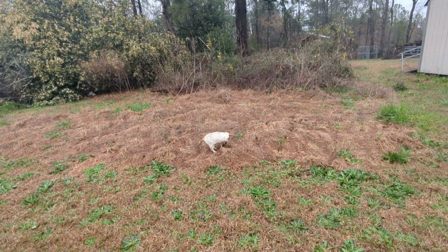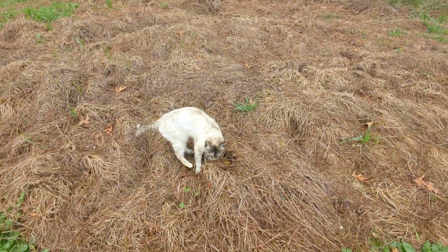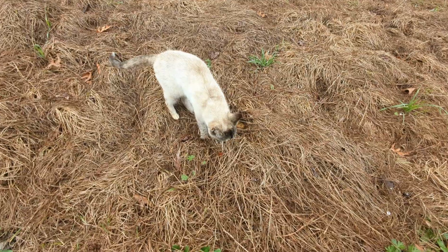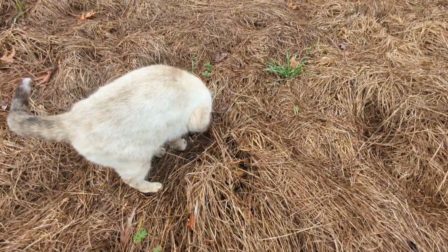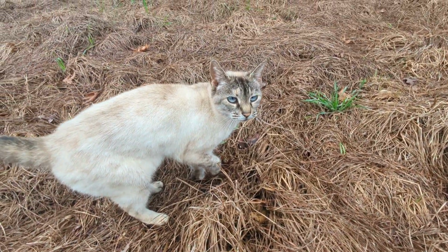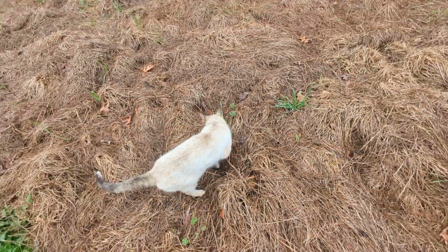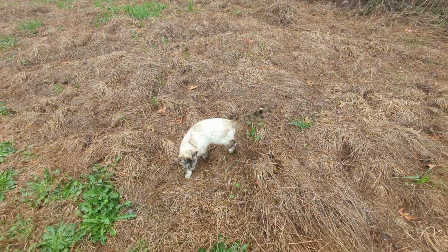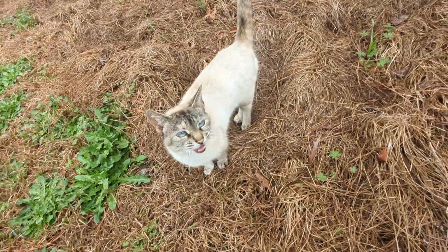Let's see what the cat is doing. Oh, the cat just went to potty. Oh my goodness, that's a big turd, little cat. I don't know how you can put out a big turd. Holy moly. Sorry for your privacy invasion, but that's a huge turd the cat dumped out. Holy moly, never thought a cat could do that big of a turd.